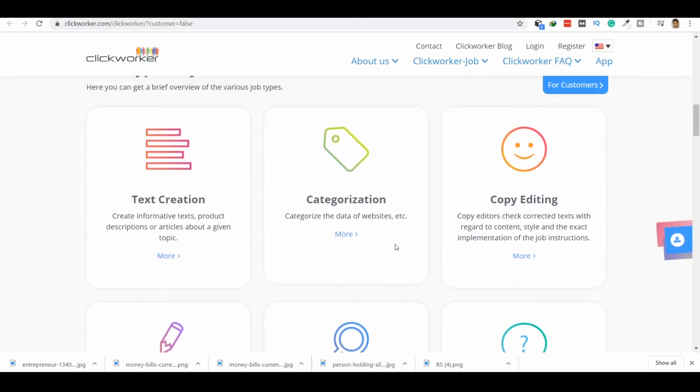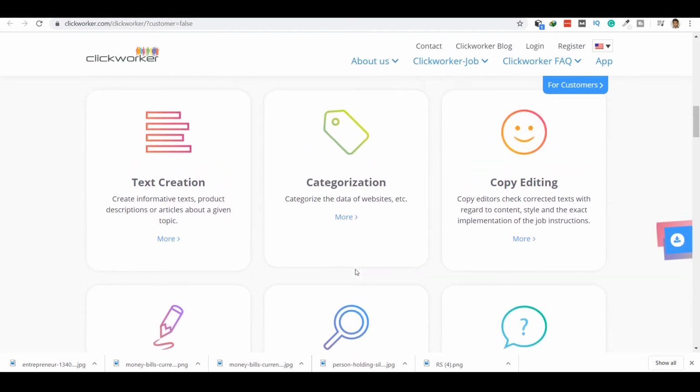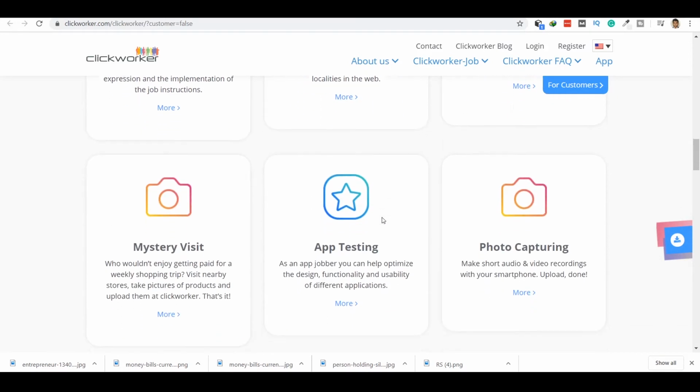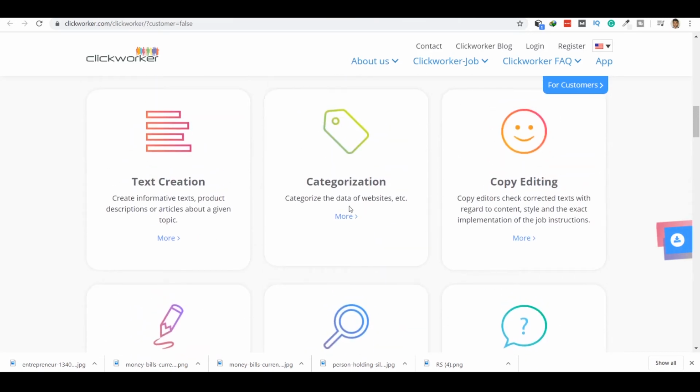Now categorization. Let's have a look. Categorize the data of the websites. It is really good. This actually pays a lot. Research also pays a lot, and app testing pays a lot.